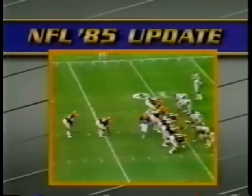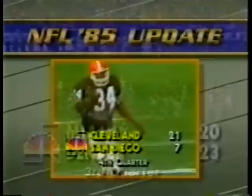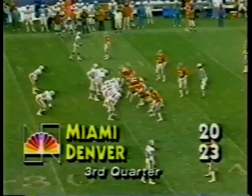Okay, Dick, with Dan Fouts sidelined by a knee injury, the Browns now lead the Chargers 21-7 in the fourth quarter. This TD covers 10 yards. Danielson to Kevin Mack. Second touchdown of the day for Mack. The Browns in front by two TDs. Dick? Good news for Cleveland, bad news for the Chargers. They're not the same team without Fouts. He is the one key ingredient.